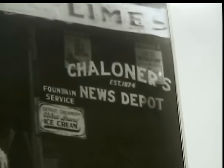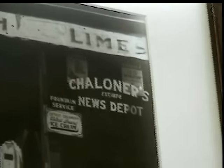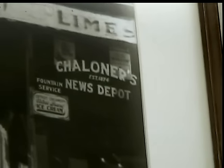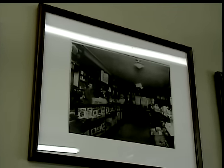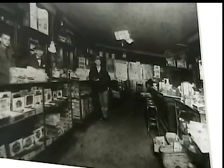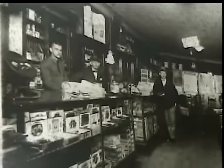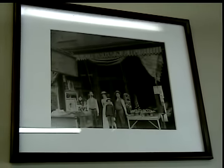Chaloners News Depot, established 1874. Right there's proof for you, Bob. A little shot of the way the inside of the store used to look. Look at that. Piece of history here in southern Michigan.